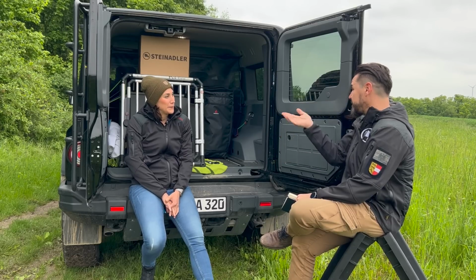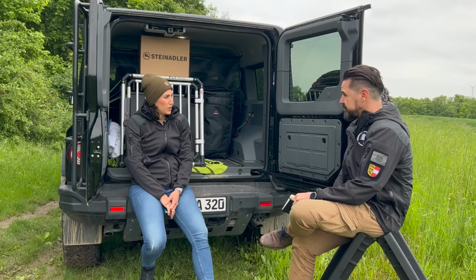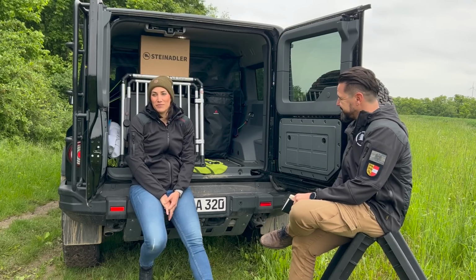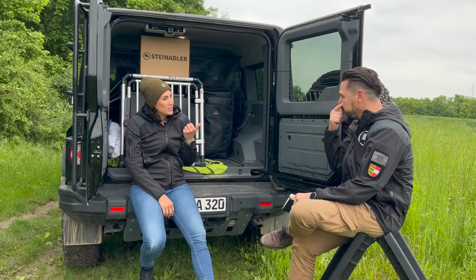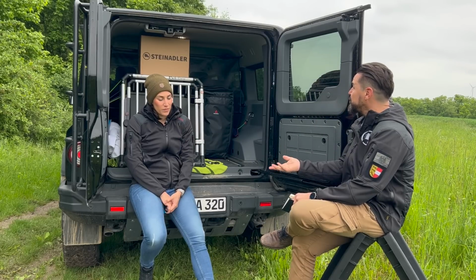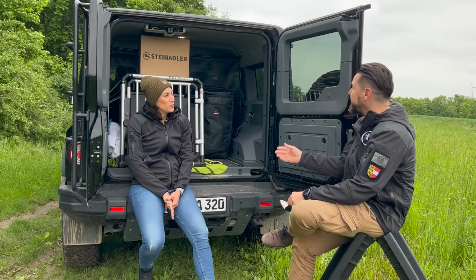What kind of cars did you drive before? BMW, smaller ones. So you had an i3, you had an X1, and before that a VW Touran, right? Right, yeah. Okay, good. So it's significantly bigger.